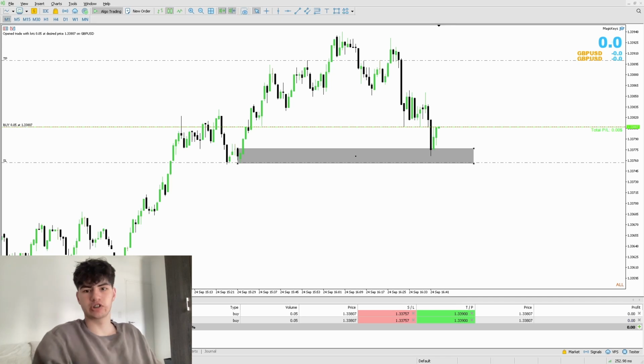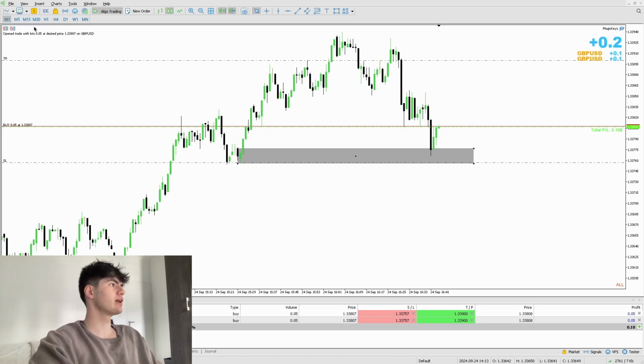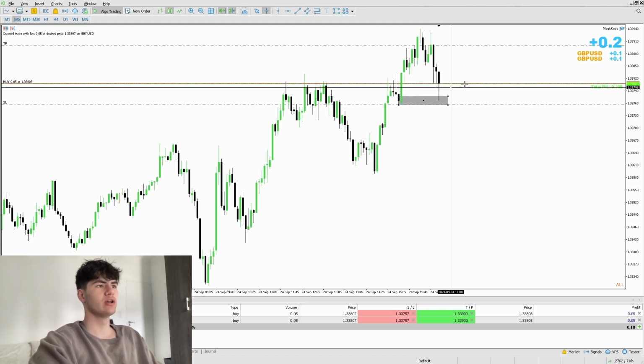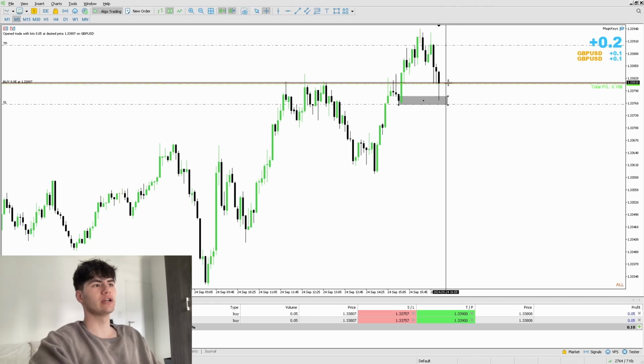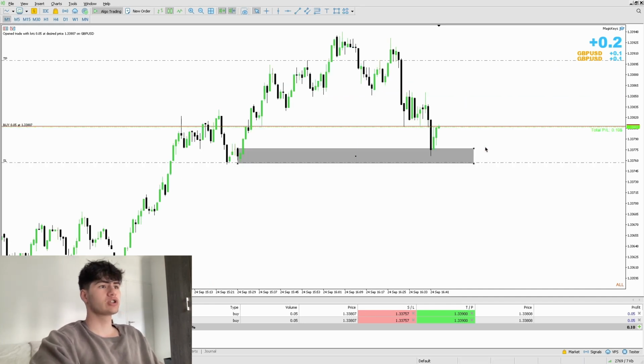There we go. I have just entered into a GU demand on the 1 minute. It is a 5 minute zone as well, so let's see how this does end up playing out. I believe there's a very nice reaction on the 5 minute right now outside of the demand, which looks very good. And we're just going to look for our 1 to 2 off of the 1 minute.